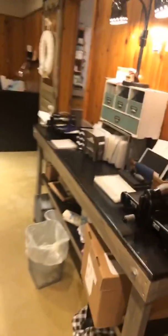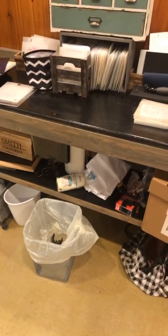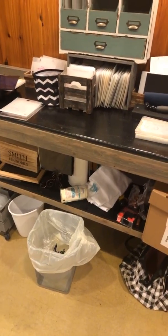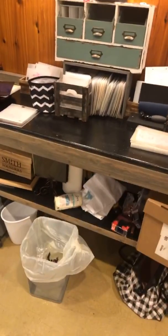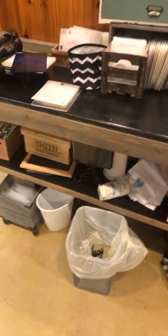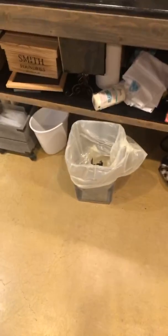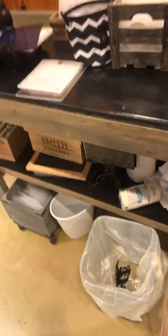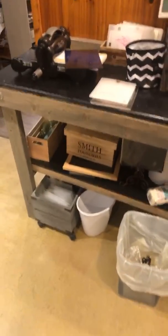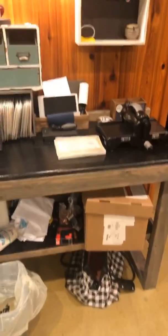Over here is my Big Shot table. This was a table I got at Home Depot, and I just stained and cleaned it, and it's collapsible. I can clean it up really quickly, put everything underneath, and we can eat off of this. If I kick this thing really hard and fold the legs in, I can move it. So I have dueling Big Shots.